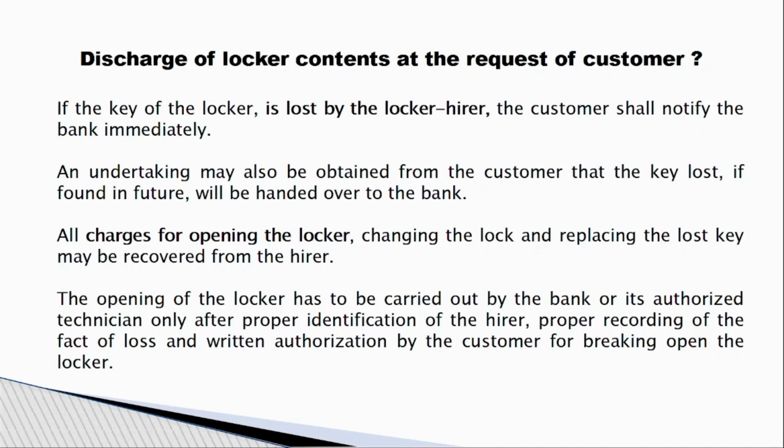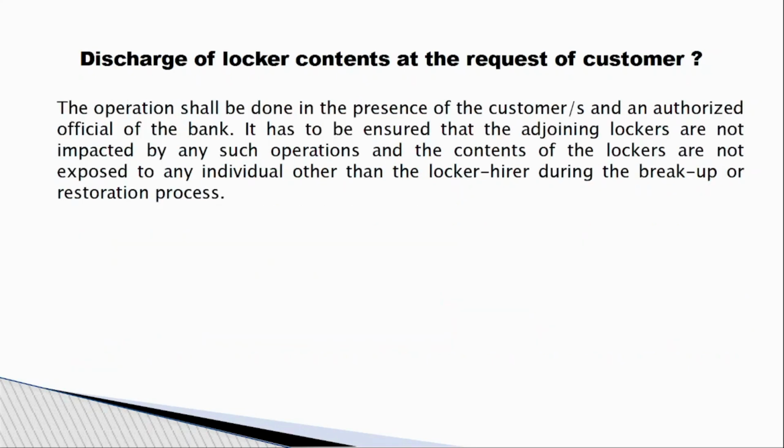What the original key was, when it was lost, and what new key was given to the customer should be recorded. And always you have to approach the authorized persons. For example, if lockers are provided by Godrej, then a Godrej authorized person should come and do all the activities after getting the proper written request from the customer.